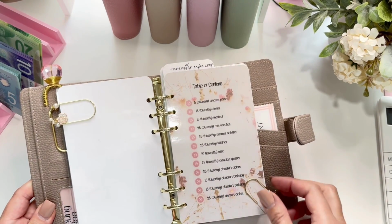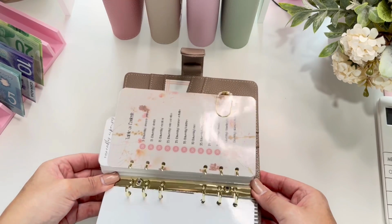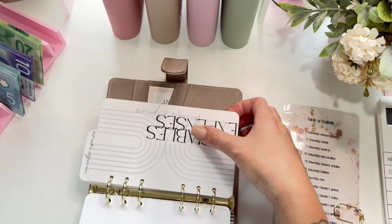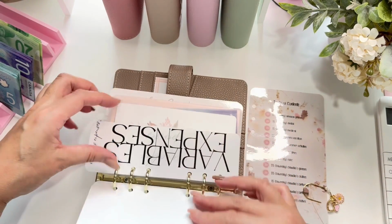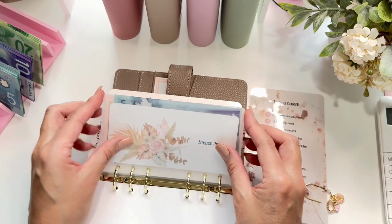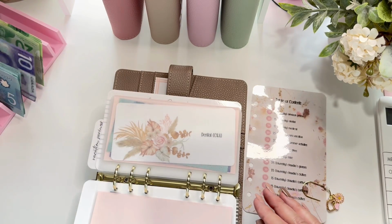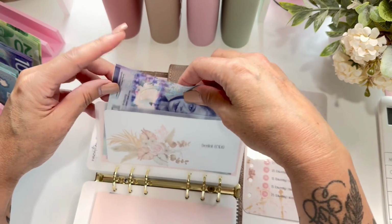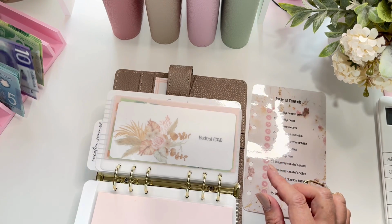So again, this is my table of contents. I'm gonna take it out, put this here. So let's see. Amazon Prime is gonna get $5. That's my Amazon membership that I renew every year. Dental, I'm gonna do 15. Medical, also 15.